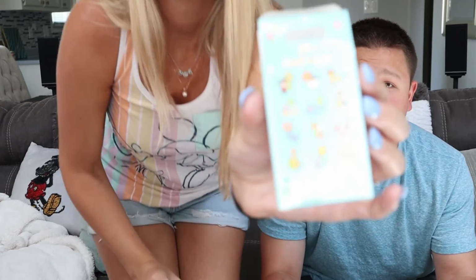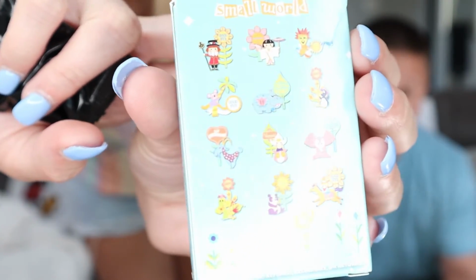Oh wait, no, we got one more pin. So they have a couple different versions of this. It's like a surprise grab bag pin. I have no idea what's in here. I have not opened it yet, so I thought we could open it on camera. See what's in here. All right, so there's 2 pins in here. Well, the options were basically any of the characters from It's a Small World.